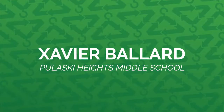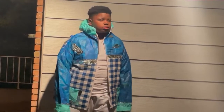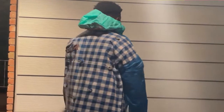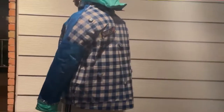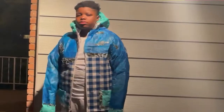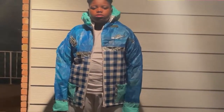Xavier Ballard, from Pulaski Heights Middle School. Xavier is actually a designer in the making. He told me personally in his mentorship. Love how he took all the different pieces and put it together, especially the shattered glass, the mosaic glass on the front details. Yeah, he wasn't intimidated on how to add that. I mean, he did it in a place that works.